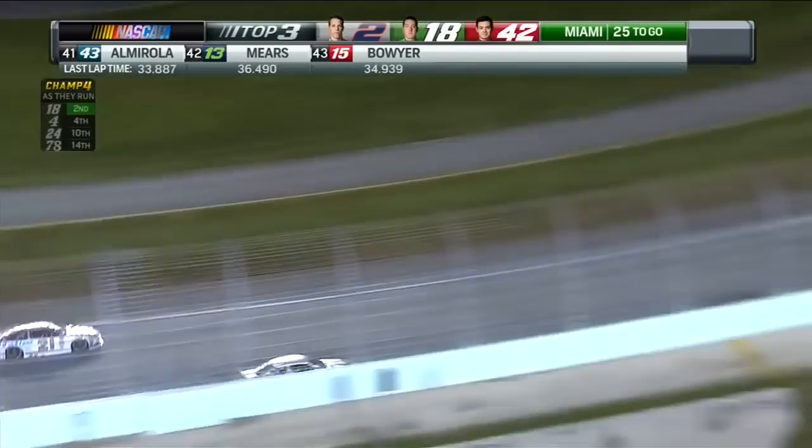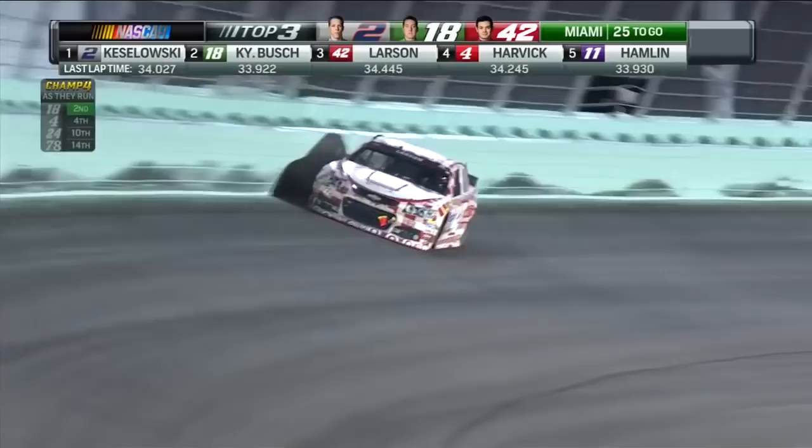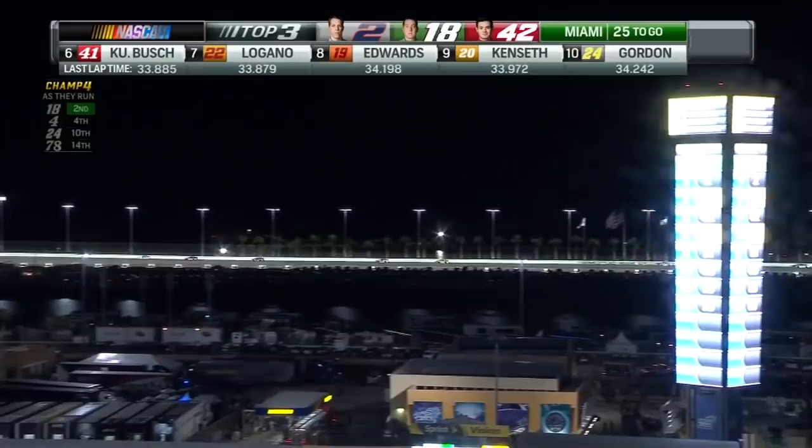Getting back to the wall, I think he knows what he has to do. But as you mentioned, when you catch that slower car, now you have to go somewhere you're not accustomed to, and it changes the technique of driving the race car. So he has to adjust to that very, very quickly.